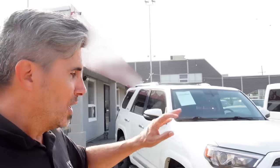It's just a rugged workhorse, gets you around, and literally will run to 300, 400, even 500,000 miles with almost no muss and no fuss. Just take care of some maintenance. This thing will literally run forever. The Toyota 4Runner, the best of the breed and good for 500,000 miles.